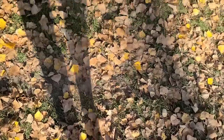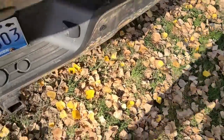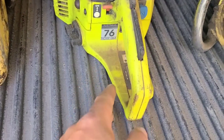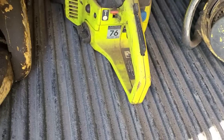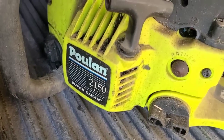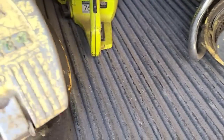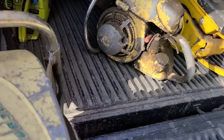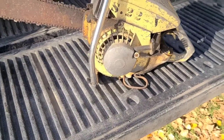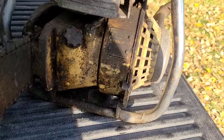Hey friends. Oh yeah, I got my going to town shoes on. Here's what we got. She's one of them suppressed chainsaws. A Going Super Clean 2150. I'm just kidding. The guy threw that in. Look at this old girl, friends. We're gonna look at these a little bit deeper, but I wanted you guys to see. There's a lot of these down here.